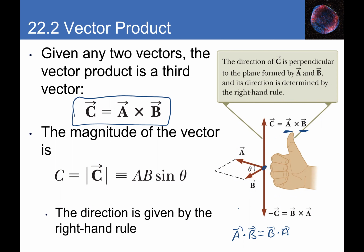So if you start with B, your fingers in the direction of B, and you curl in the direction of A, so try to do that. So your fingers in the direction of B, then you curl in the direction of A, you can see your thumb is actually pointing down. That means if you do B cross A, you're gonna get same magnitude C, but in the opposite direction. So that's why what we have here is A cross B equals negative B cross A.